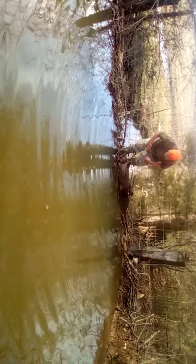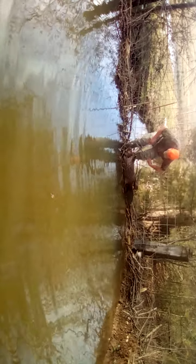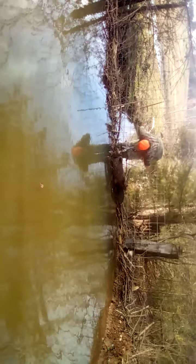I figure the water's cold too, because that wind's cold. That's the biggest beaver I've ever caught. We'll find out if it's male or female once you get it skinned.